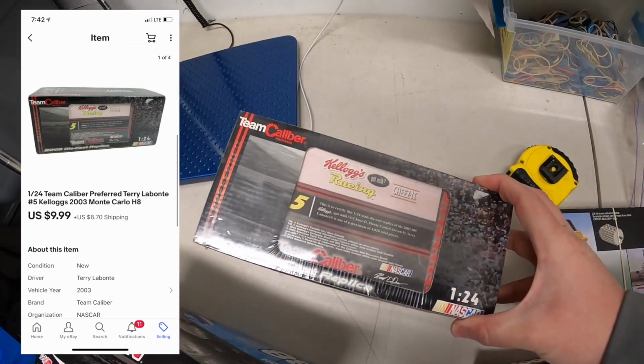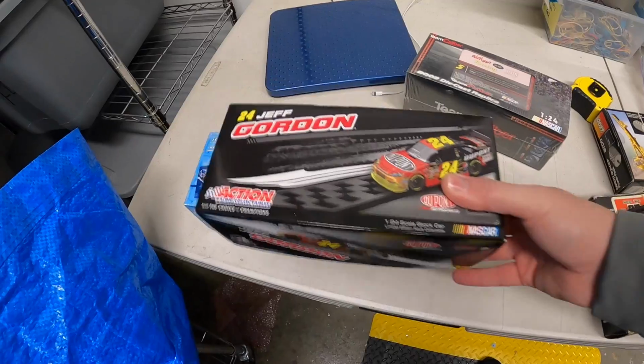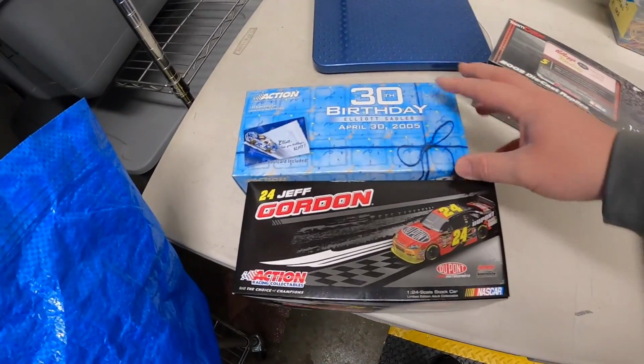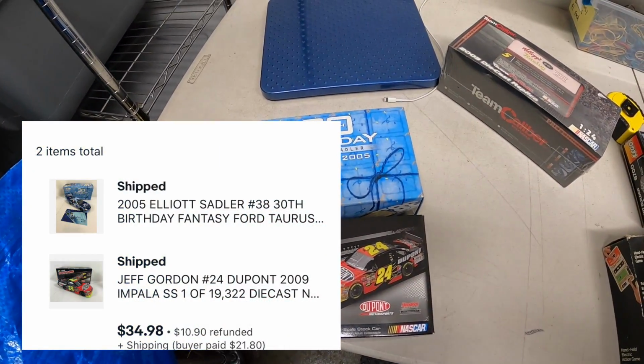This one sold for $9.99 plus shipping. These two sold to the same buyer. This Jeff Gordon and who is this? Elliott Sadler. These two sold for $34.98 plus shipping. And those two are going out to a buyer named Carol. Carol, thank you for your support.